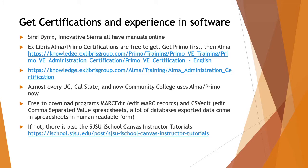And to give you a little window, at least in California, almost every University of California college, Cal State school, and now community college, because we're in the midst of finalizing our migration to Alma Primo. That's what I've been doing for this past year and a half, using Alma Primo. So check that out. If not, and if you want to feel more comfortable, try Sirsi Dynix or Innovative Sierra. Download some of these programs that are free that I use, MarcEdit.